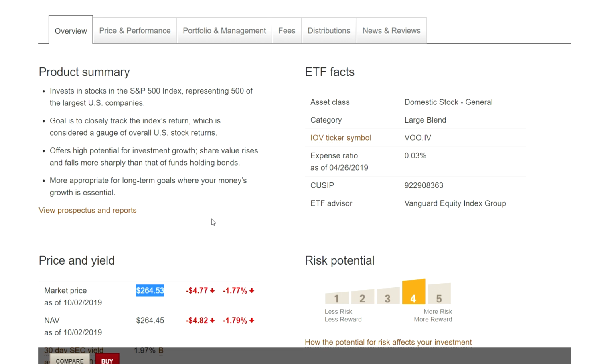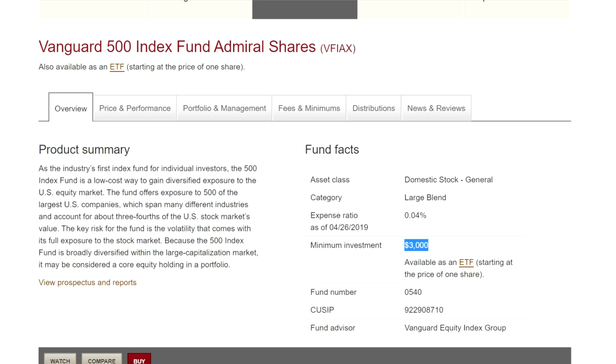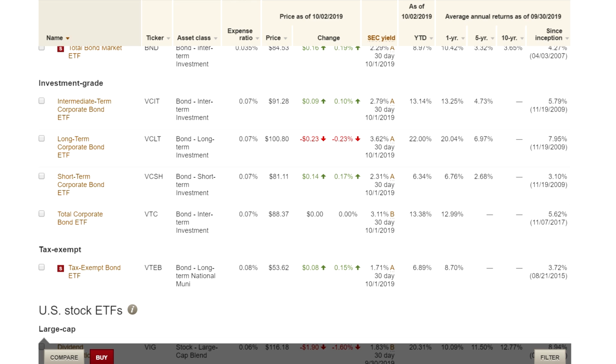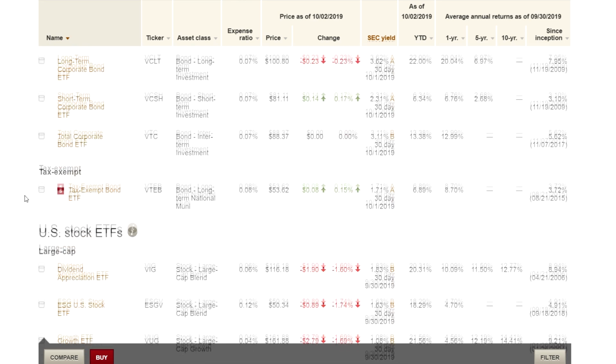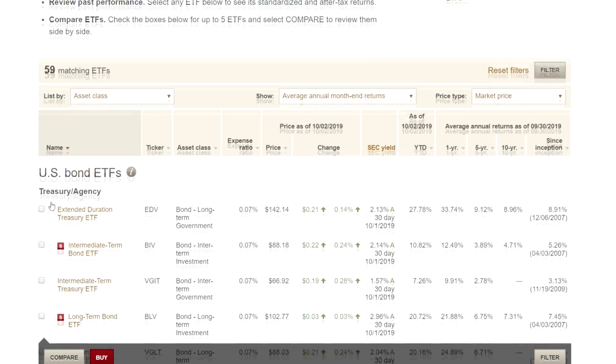So this is by far the most popular ETF that people talk about, VOO. I just want to show you guys a couple of other ones here, just to show you some of the different funds that people often invest in. But before I do that, I just want to go over the different categories here so you guys know what's available. Obviously, you have your bonds.